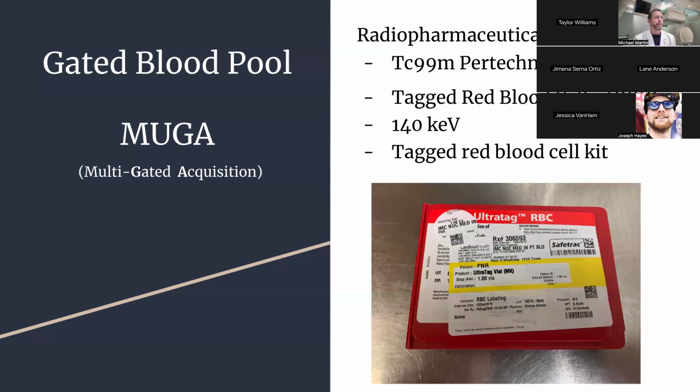The radiopharmaceutical we use is going to be Tc-99m. We're going to do what's called tagged red blood cell imaging with a tagged red blood cell kit. I listed the 140 keV, which is probably old news to you at this point. You've probably heard it 1,000 times that Tc-99m is 140 keV, right? But you have these tagged red blood cell kits.